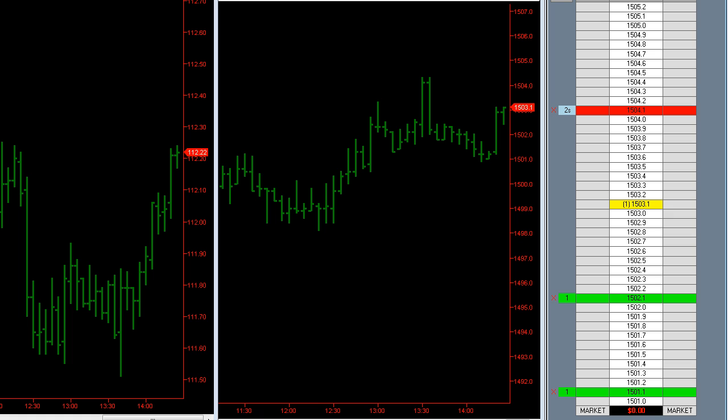This by rights should be a smaller profit target. It should be just a 5 and 10 tick profit target on this. So I'm going to move that up. And we don't have a whole lot of time left in the day for this thing to do whatever it's going to do. There, we got it set up now.